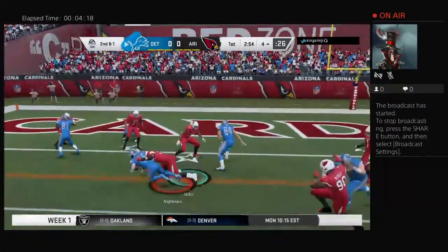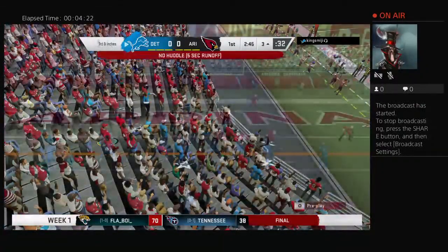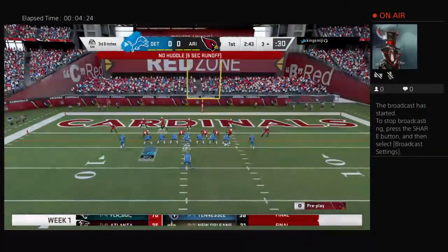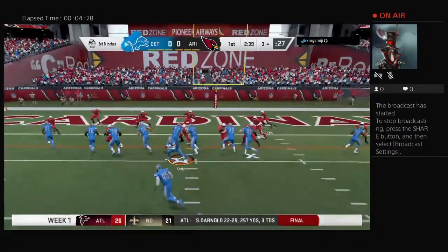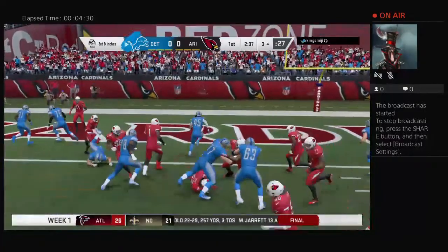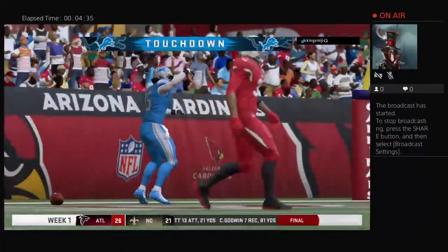And now a carry here for their fullback. And he will push his way forward down to about the 3-yard line. And this will be play number 8 of the opening drive. It's 3rd and short. And they'll let their fullback try and push the pile. And he is into the end zone.